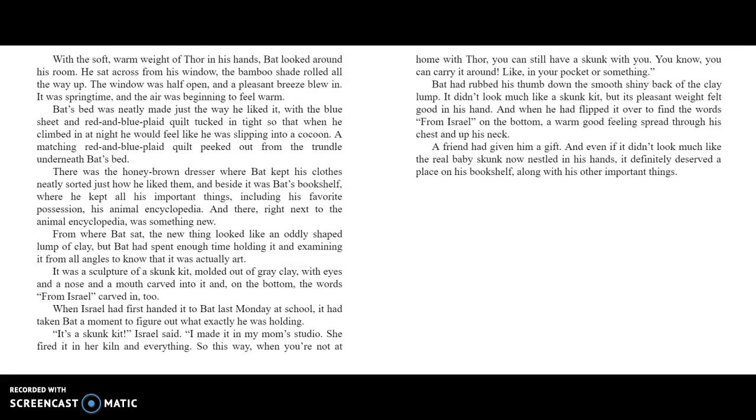Bat had rubbed his thumb down the smoothly shiny back of the clay lump. It didn't look much like a skunk kit, but its pleasant weight felt good in his hand. And when he had flipped it over to find the words "From Israel" on the bottom, a warm, good feeling spread through his chest and up his neck. A friend had given him a gift, and even if it didn't look much like the real baby skunk, now it nestled in his hands. It definitely deserved a place on his bookshelf, along with his other important things.